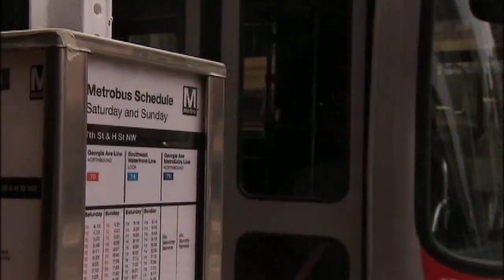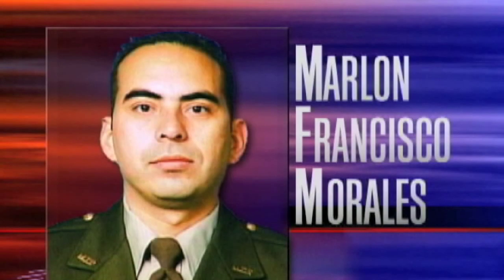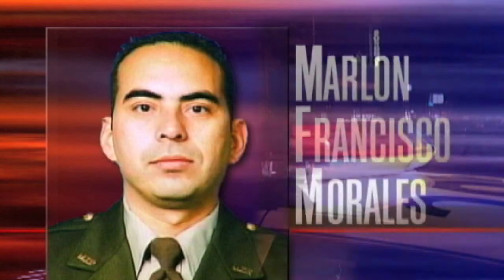Well, I don't think you can really put a cost on safety. We're paying to ride in the system, and we're not getting the value of what we're paying for. Plus, we are putting our lives in danger. 10 years ago, Metro didn't have cameras on buses, and the ones in rail stations didn't record. That all changed in 2001 when transit police officer Marlon Morales was gunned down and killed inside the U Street Cardoza station. There were cameras, but no recorded video, something that was inexpensive to fix. All riders ask now is that those cameras don't fail them.